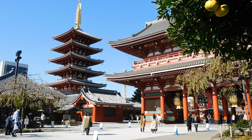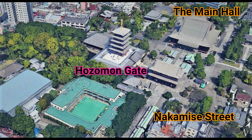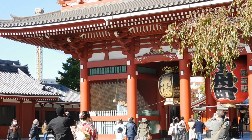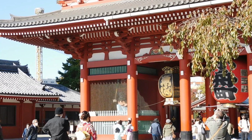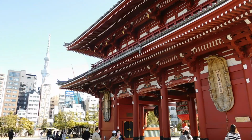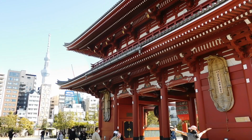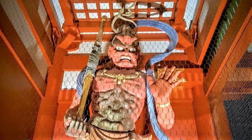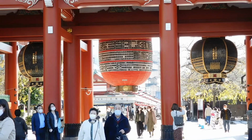The gigantic Hozomon Gate is located at the end of Nakamise Street, in front of the main hall. Like Kaminarimon, there are also huge lanterns in it. At the rear, two giant waraji sandals of the guardian deity Nio are hung to convey the terrifying size and strength of Nio. Nio are two muscular guardians of the Buddha standing today at the entrance of many Buddhist temples in the form of frightening wrestler-like statues.